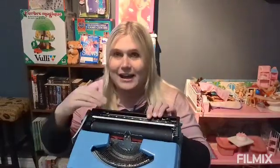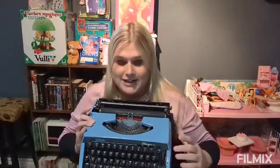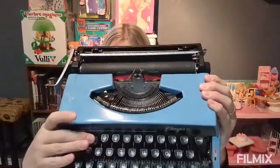You would literally put a sheet of paper in here and it would go through and you would just type. That's it. And the typewriter would make, it's like a computer, so the keyboard stays the same, but as you're typing, it just comes up, if you can see that. They come up and hit where the paper would be. So, like I said, if you made, knocking the camera there. If you made a mistake, you had to get a whole new sheet of paper.